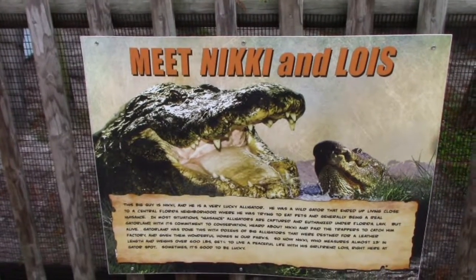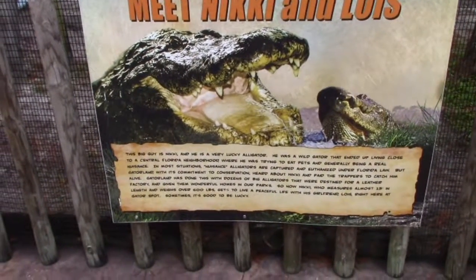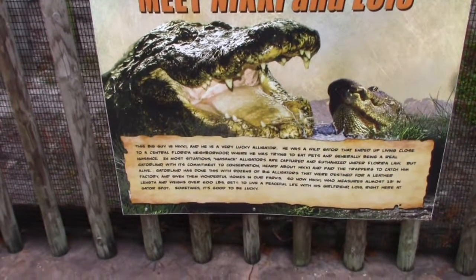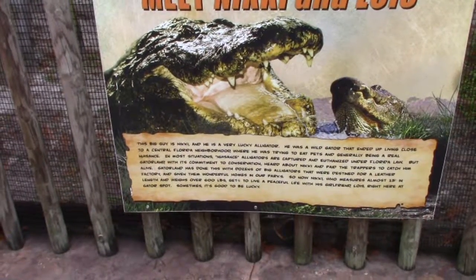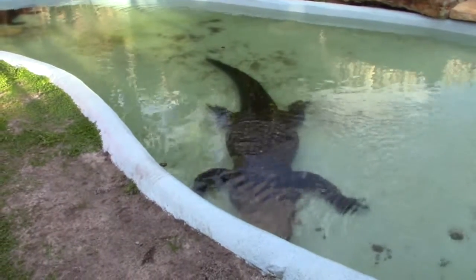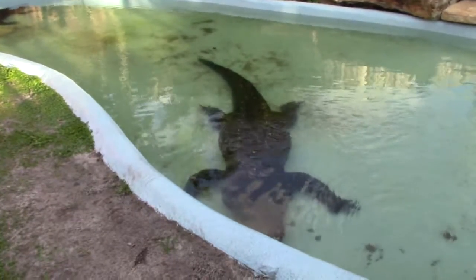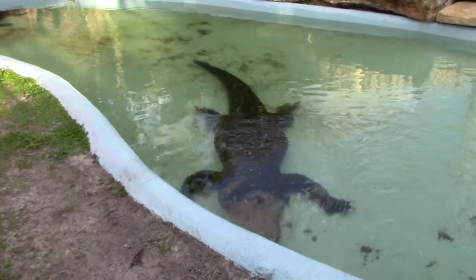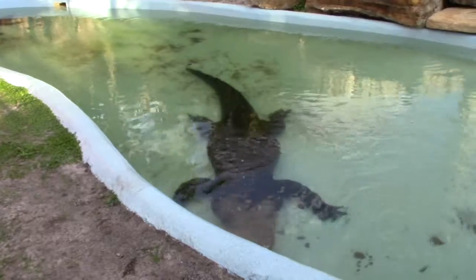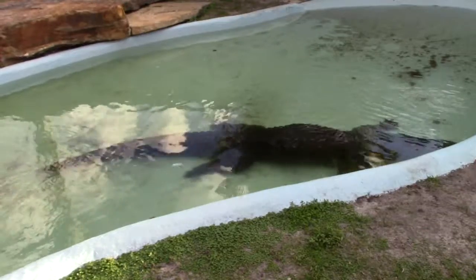Yeah, we're going to meet Nikki and Lois. So the big guy is Nikki. He's over 30 years old. And Lois is over 20 years old. Alright, well, he is under the water, but you can see how huge this guy is. That is a massive gator. You would not want to be swimming in a stream and have this guy come up at you. Wow. It's a side view of him. Man, that is a big old gator.